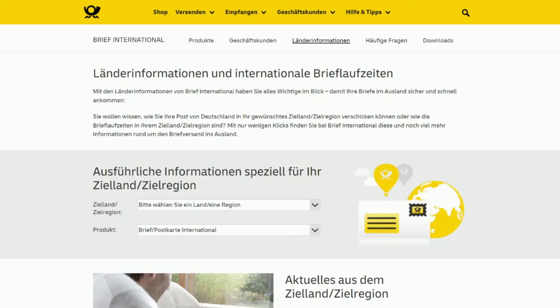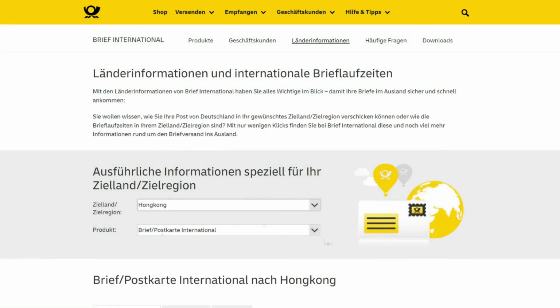If you want to know how long it will take to send a letter internationally, you can also use this website to check. This is a website from Deutsche Post. I have included the link in my video description below. So you need to choose the destination country. Let's say I'm now going to send a letter to Hong Kong. Then I choose Hong Kong and what kind of things you are sending. So for me, it's a postcard or a normal letter. So I pick this one.